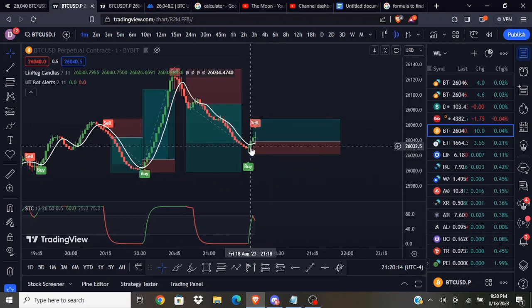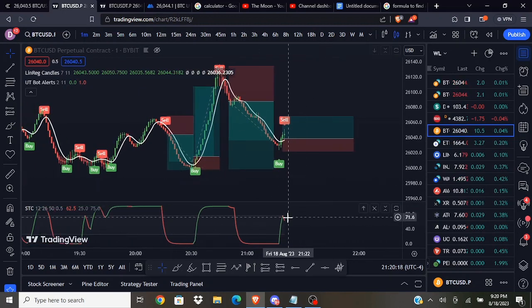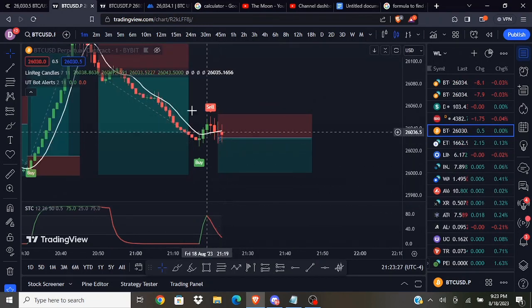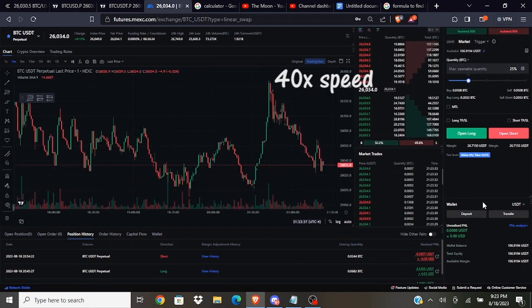Now it actually seems like we're getting a sell signal here, so I don't think I'm going to enter this trade, but it looks like we may get a short trade here, so I'll go ahead and pre-plan a position. And I'd say the criteria for this is met, so I'll go ahead and open this position.